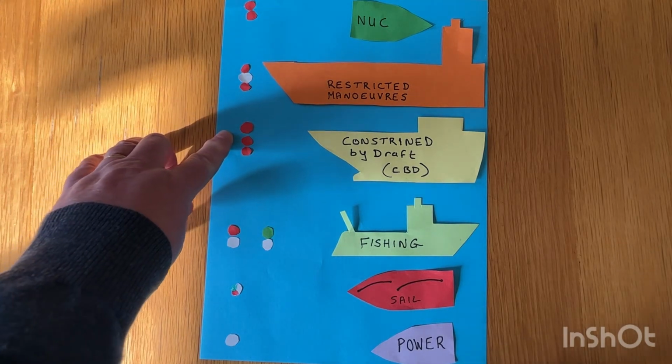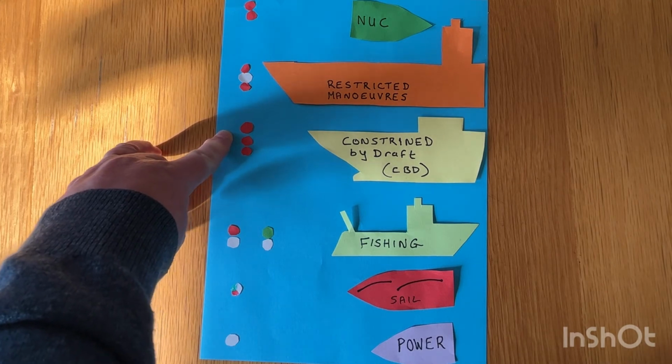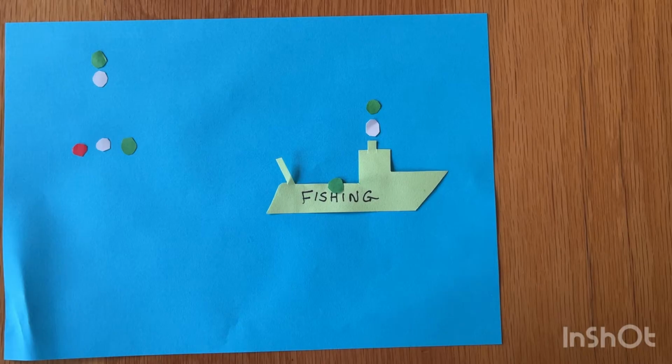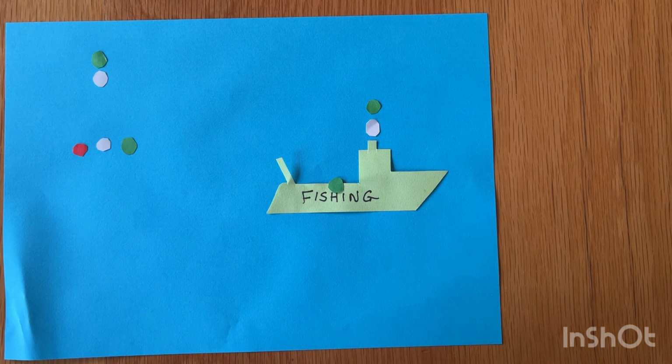The vessel constrained by her draught is restricted in its ability to deviate from her course, and at night time is shown by 3 red lights. A vessel engaged in trawling, shown as this one, should be given a wide berth, as she may manoeuvre unpredictably when hauling up her net.